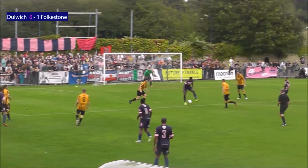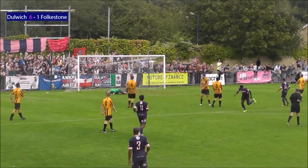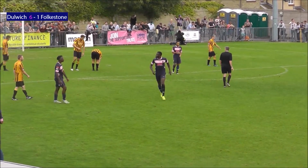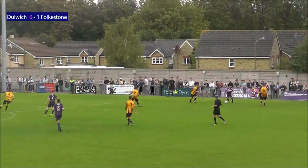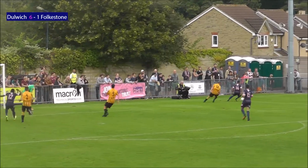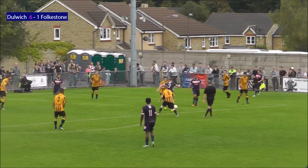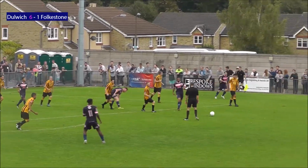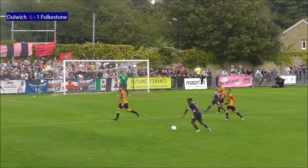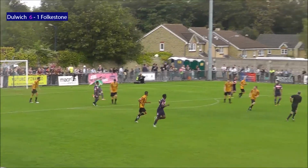Lovely ball inside by Alan Gilali. Teniola with the turn. And he finds a bottom corner with aplomb. Dulwich Hamlet lead by six goals to one. Michael Purcell. Weatherstone, back to Michael Purcell, up against Beale. Alan Gilali, Weatherstone, Matt with James. They're queuing up here. Daniel, he's gone for goal, that's straight at the goalkeeper. An easy save for Roberts this time.